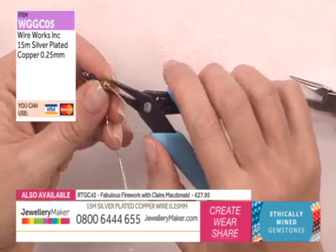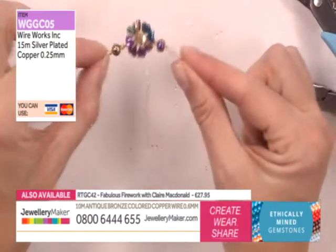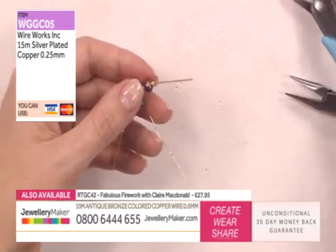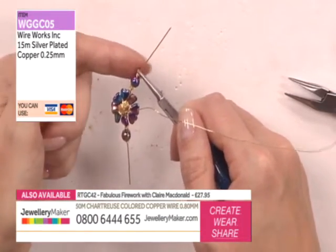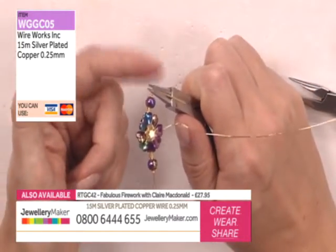Again, paying attention to all those little edges. So now we've got our connectors there. So all I need to do now on this point is turn a straightforward wrap loop. So what I'm going to do, at the narrowest point really of my round nose pliers, I'm just going to bend forward, and then just think about what it is that I'm going to attach here.